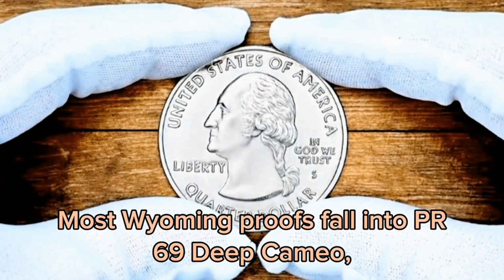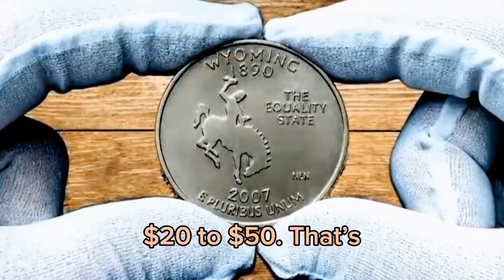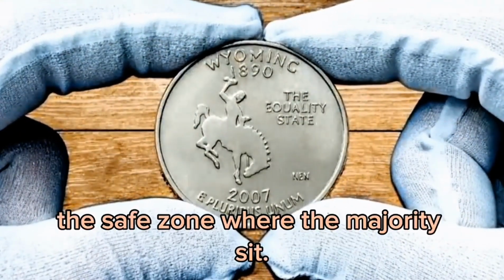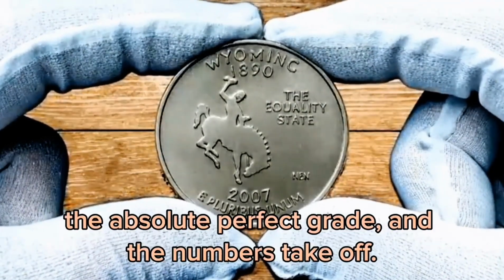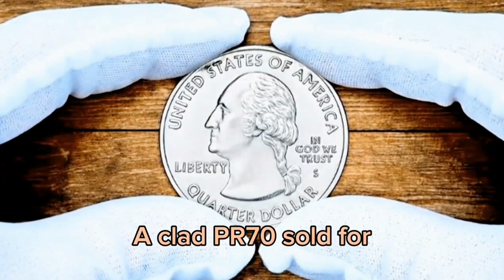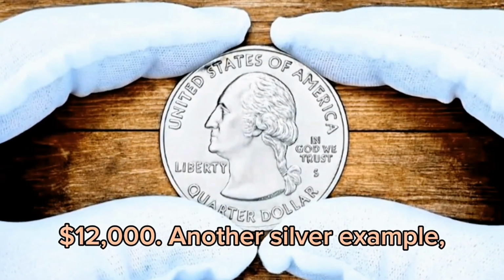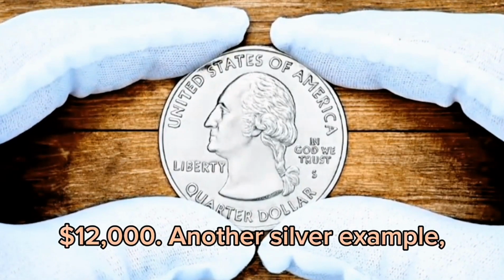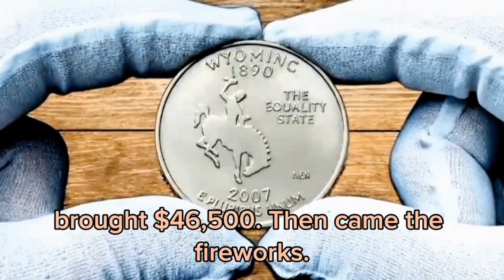Most Wyoming proofs fall into PR69 Deep Cameo, and they're worth only $20 to $50. That's the safe zone where the majority sit. But cross into PR70 Deep Cameo, the absolute perfect grade, and the numbers take off. A clad PR70 sold for $4,800. A silver PR70 went for $12,000. Another silver example, with incredible frosting and deep mirror contrast, brought $46,500.